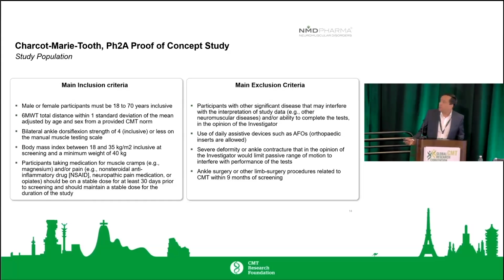They need to have some deficit in dorsiflexion, so the score can be 4 or less. And body mass index, again for safety reasons, has a limit at a BMI of 35. And the exclusion criteria, perhaps the most important, is that the patients in these proof of concept studies cannot be utilizing AFOs. Orthopedic inserts are allowed, but other AFOs are not, and we know that a significant proportion of patients are in AFOs. But for these proof of concept studies and for the homogeneity of the population, we have decided not to include them, after extensive research on the utilization of AFOs. Also severe deformities or contractures that may impair the patients from performing the clinical measurements would serve as an exclusion criterion.